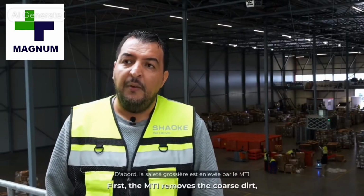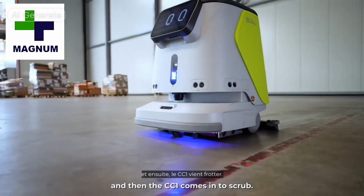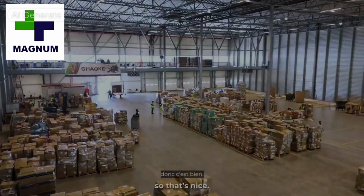But actually quite ideal. First, the coarse dirt is removed by the MT1, then the CC1 follows, and then comes the scrubbing, and that's it. That's just for the best result. And you can see behind us the floor, which is happily shining again. So that's nice.